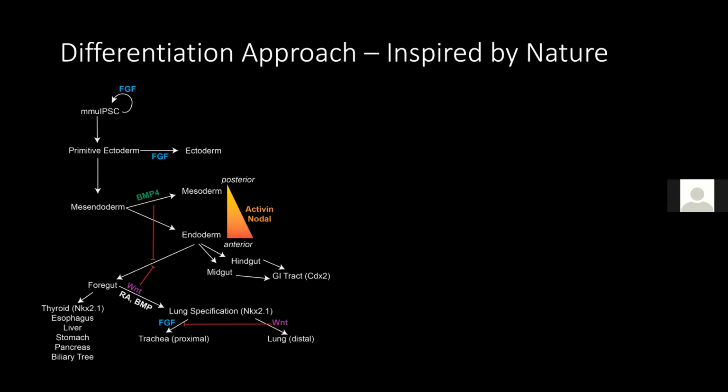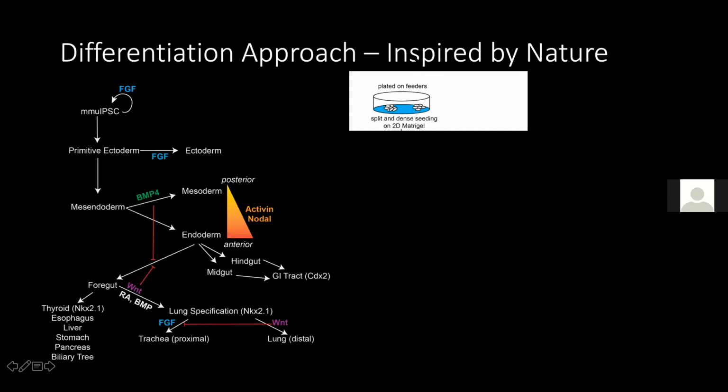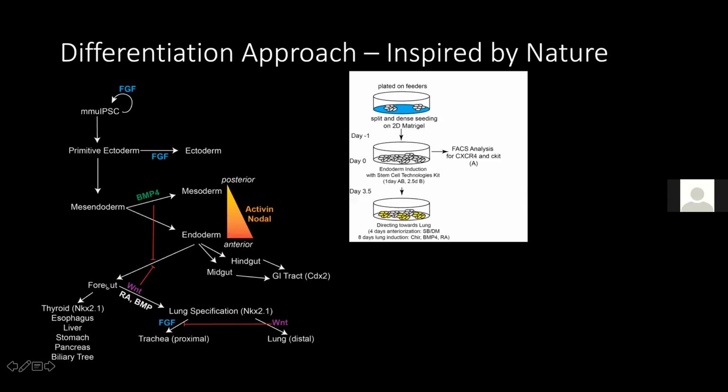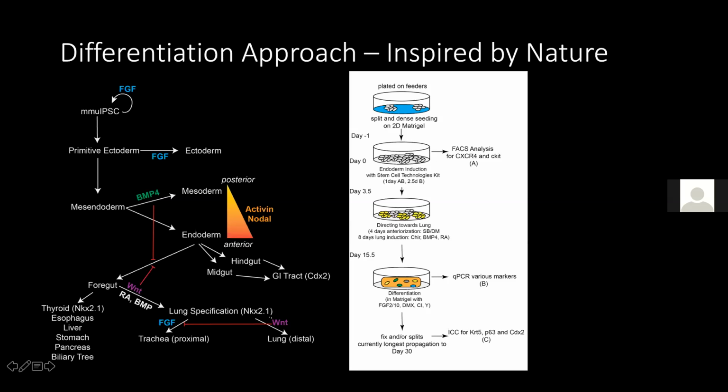As a first thing, we wanted to see whether we can maintain these cells, but also potentially direct differentiation. We got inspiration from nature for this. These iPS cells are plated on feeders and maintained in high levels of FGF. We're then using the STEMCELL Technologies endoderm induction kit to get endoderm from these macaque iPS cells. We then use dual SMAD inhibition conditions to go towards a foregut fate. From this foregut point, we are using Wnt and BMP signaling to go towards a lung specification. Once we've achieved this, we're hoping that using high FGF or high Wnt conditions, we can go to either a proximal or a distal fate.